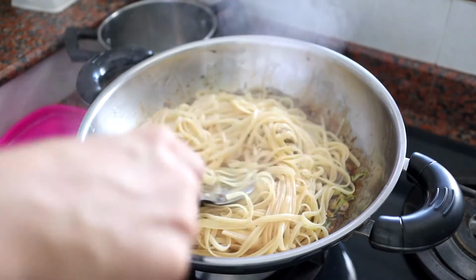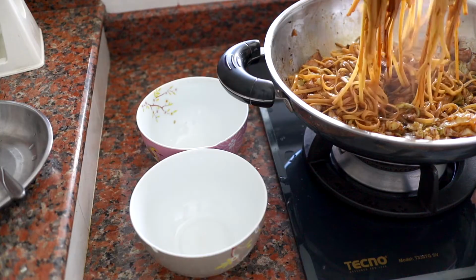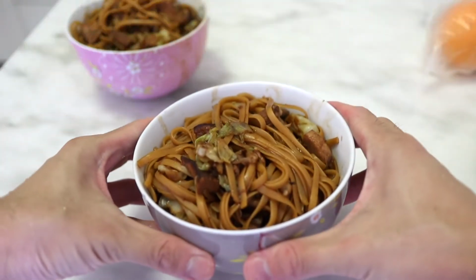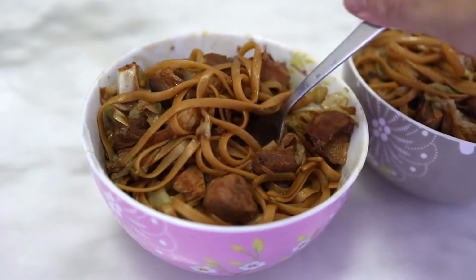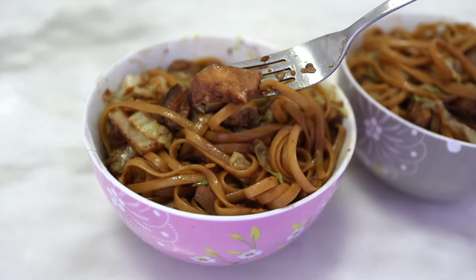This amount of pasta is lunch for me and Natasha, and also one box of lunch for her to take to work tomorrow. For $3.45 and using yesterday's leftovers, it's really affordable and delicious. And I just can't wait to taste it.